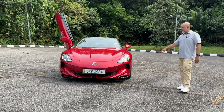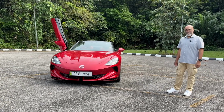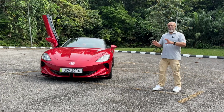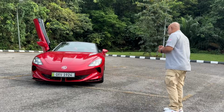And that is why, when we drove in just now, all you heard was the roar of the tires grinding to a halt. Because why? It's a full electric car. But before we get to the electric powertrain, let me share with you some other fantastic features on this MG Cyberster.